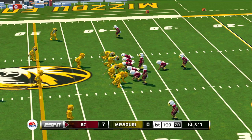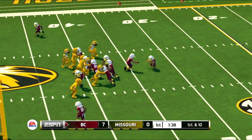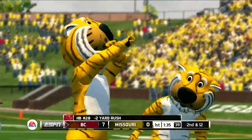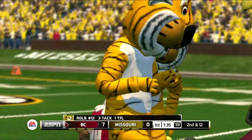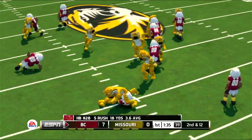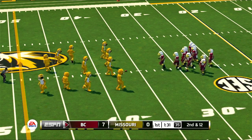So much of the passing game is about the timing between the quarterback and his wide receivers. Right now with this offense, they are in sync, and really the timing and execution is flawless. Really good job by the big guys up front to use their size and speed and get the runner in the backfield. So it's second and 12.